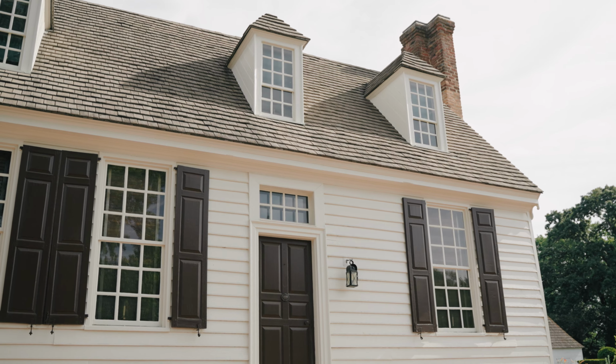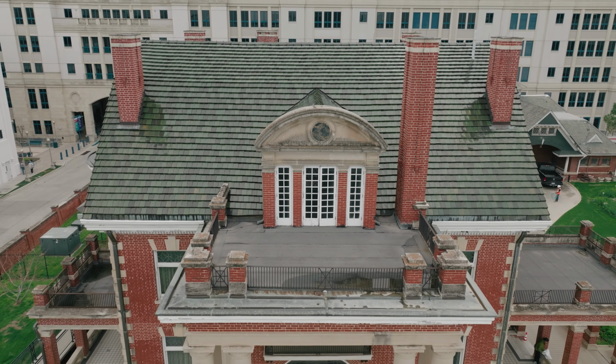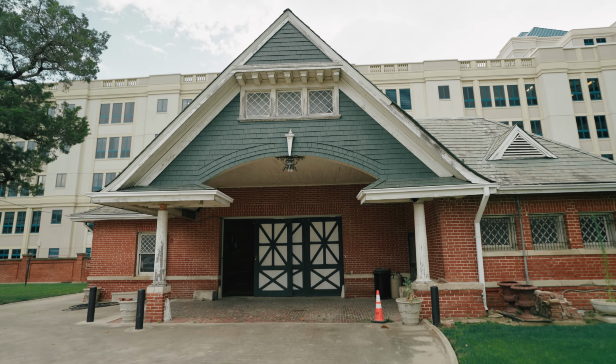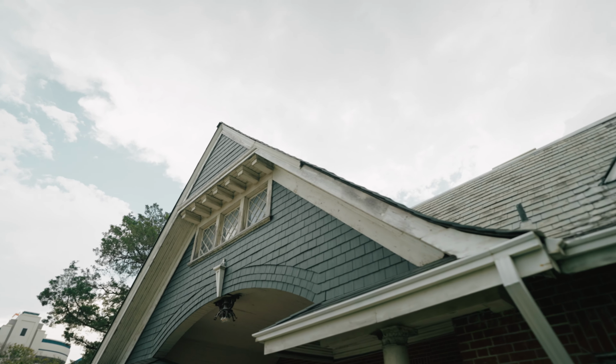I want to go show you Thistle Hill because on the main house we're going to be using this great Ludovici green tile roof, but on the carriage house we're going to use a shingle roof, and it's really going to be different, but we found this from historic documentation. It's really cool.